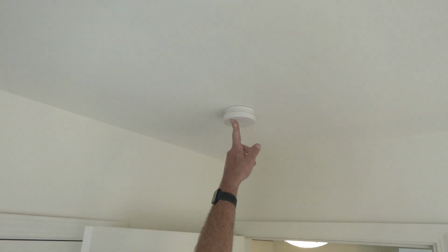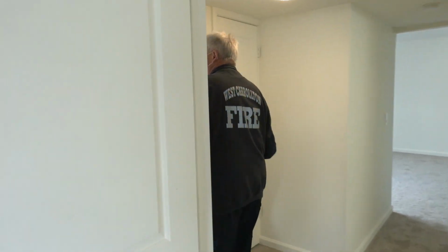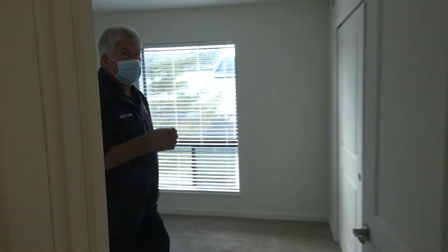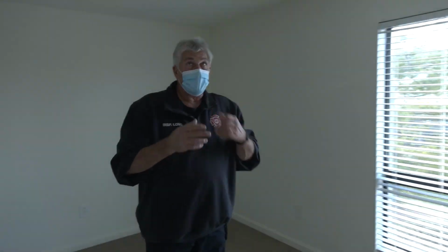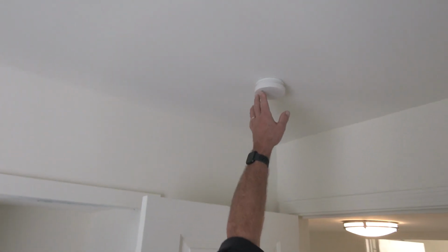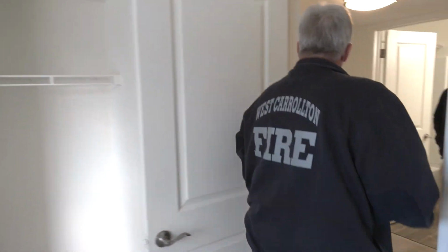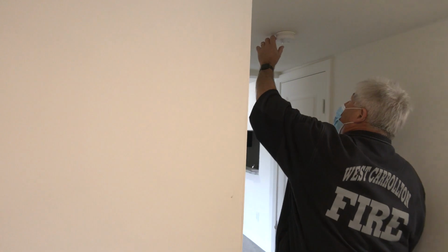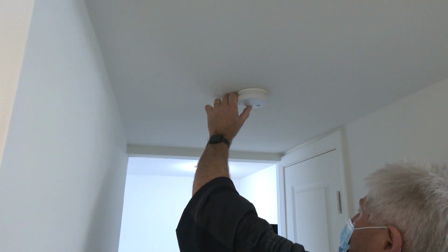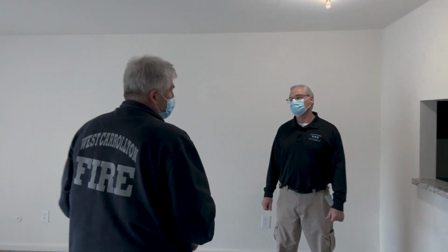Okay, so we're going to test this alarm, and you reach up, press the test button, let go, and it works. That's really all there is to it. We'll go into the second bedroom. Now, if you would have heard that chirp, that means there's a bad battery someplace in one of the alarms. So with that said, we're going to have to check the alarm and make sure that the battery is new or replaced. We'll see if this one works. And it does. And we will do the one in the common hallway. And it works. So those are the detectors inside a 2-bedroom apartment.